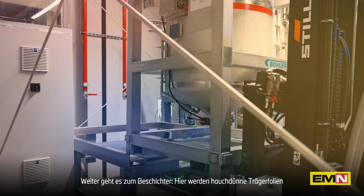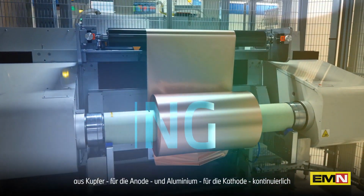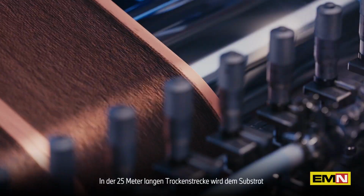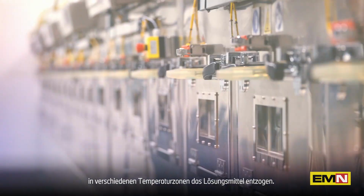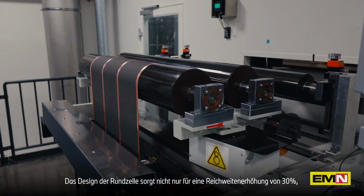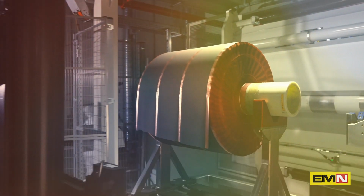Then it's on to the coater. Here, wafer-thin carrier foils made of copper for the anode and aluminum for the cathode are continuously coated with the slurry. In the 25-meter-long drying section, the solvent is removed from the substrate in various temperature zones. The round cell design not only provides a 30% increase in range, but also faster charging time.